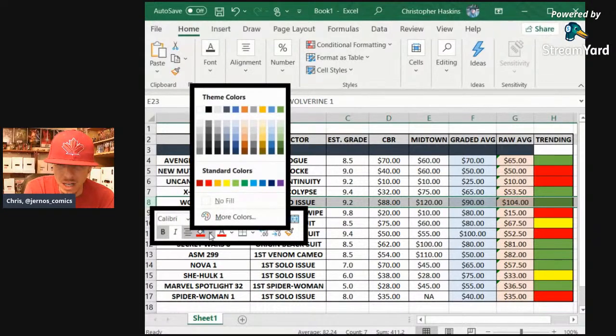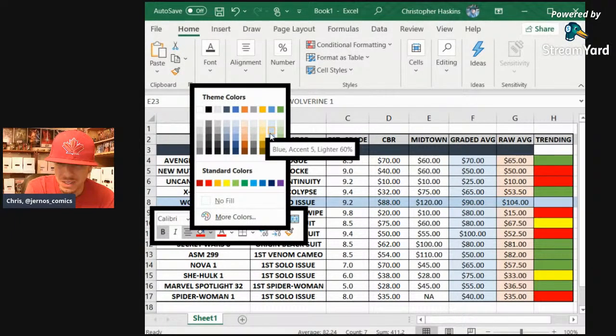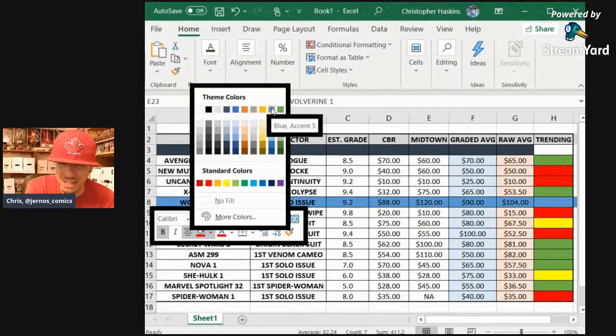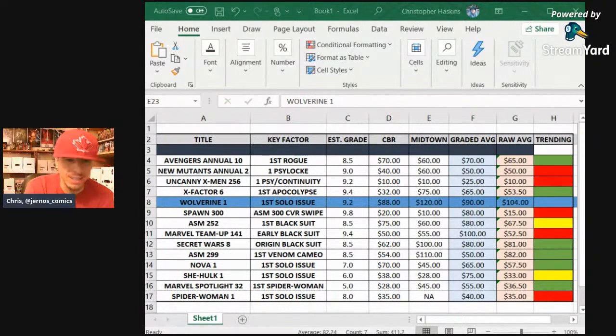What color should we make it? We're going to make it blue for CGC blue label. Let's find a nice blue. I guess this is a good blue. Ooh, there we go. Boom. That's a blue label. CGC blue right there. Boom. All right. So we got Wolverine. Good to go.